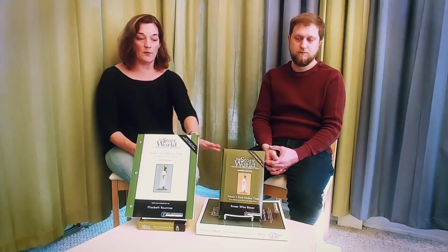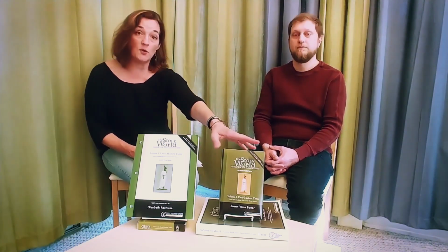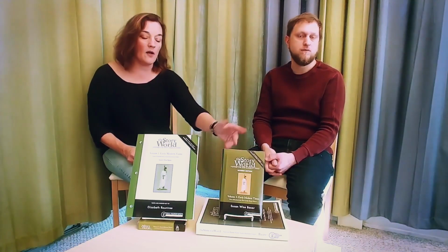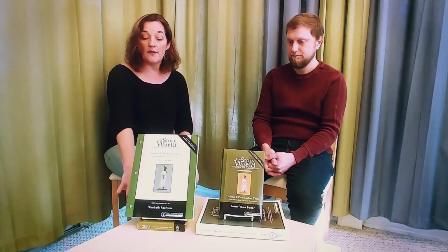So we hope that this 3rd volume will be easier to use. It'll be more attractive. But if you have any of the older parts, so this series has 4 parts. There's the central text, textbook, reader, storybook, some people call it. There's the activity book, yes, that has the curriculum materials in it, questions, maps, coloring pages. Yeah, all that kind of fun stuff. There's a test book, should you wish to test your children. And then there's an audio version read by the wonderful Jim Weiss.